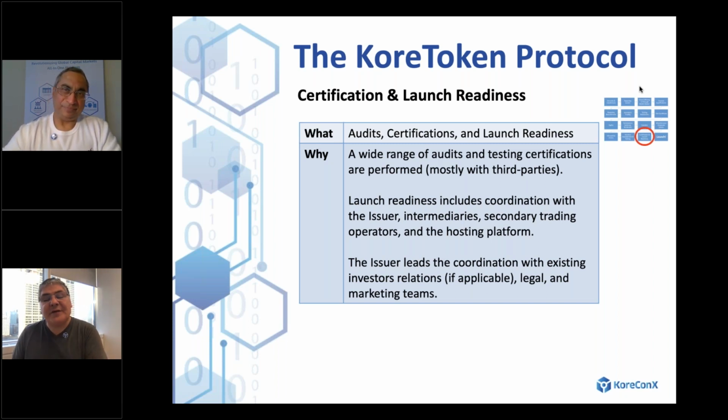That's true. And one thing I should mention is that there are two different ways companies are coming to KoreConX today to use our security token protocol. We have a vast majority of clients who have already raised their money. And of course, once you've done that and we get your token ready and we have your permission, of course, we would never do this without your permission, we do a public announcement.